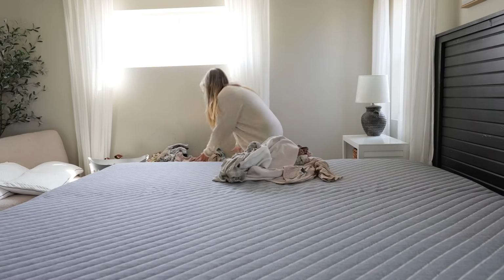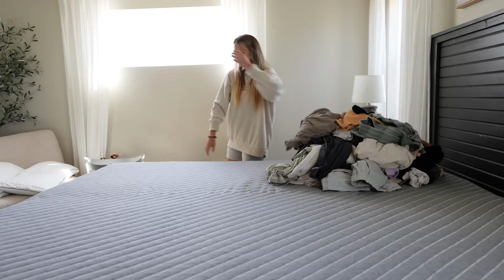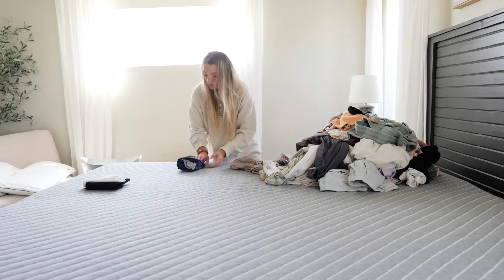Okay, moving on to the clothes. So I'm just gonna start putting everything on the bed. You can already see the bed starting to rise up a little bit. It's so satisfying. But anyways, we are just going to go through these clothes. I'm gonna fold them. Half of these are mine, half of these are Nick's.